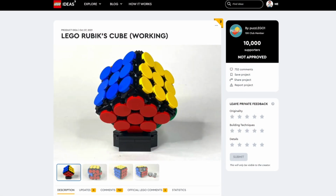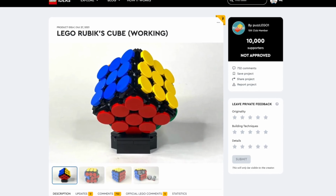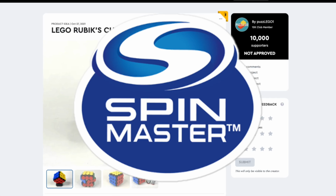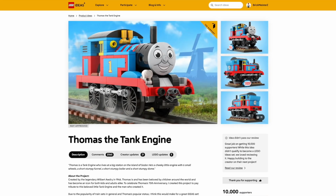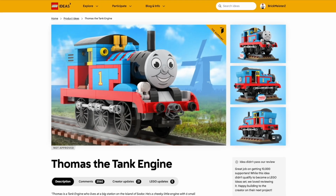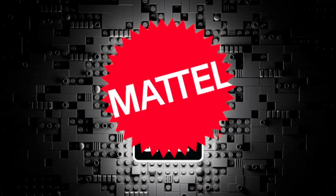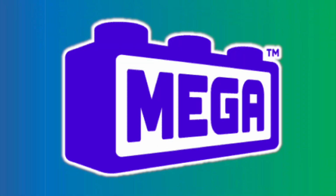The only reason why the LEGO Rubik's Cube was not approved previously is due to a licensing agreement with Spin Master, which is a toy company that made Rubik's Cubes. Kind of like the Thomas the Tank Engine project was rejected due to one of LEGO's biggest competitors, Mattel. And Mattel also owns its brick shop, as well as Mega Bloks / Constructs, a different building toy brand.